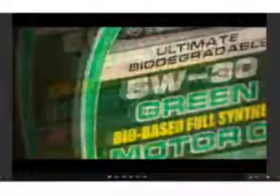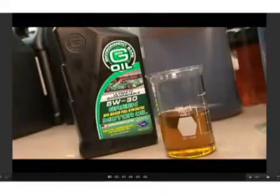Again, the biggest difference that we have versus other full synthetics is that we replace the base stock with a bio-content base as opposed to a petrochemical base. Technically what we do is we take animal fats and plant oils, and we're actually able to create a polyol ester, which gives us that superior performance.